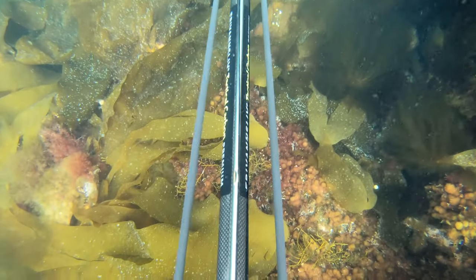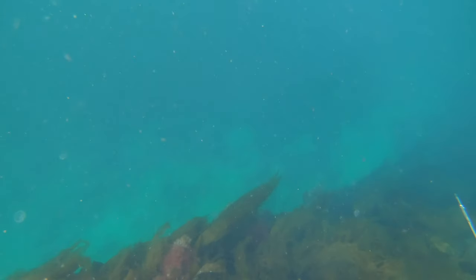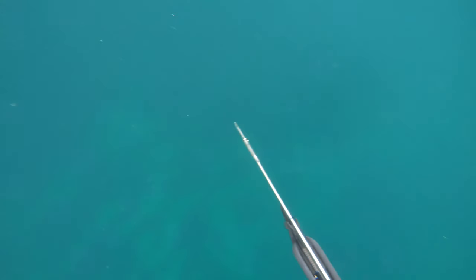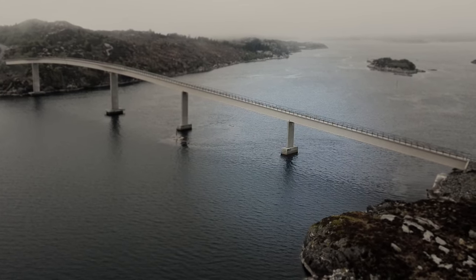We got about 4-8 meter visibility in the water, which is pretty good, considering that we are in the middle of May, and about 8 degrees in the water. And there is boat traffic here, so that's something we have to take into account while we're here. We have about 5 hours in the water at our disposal, and my dive buddy out there has already fish on. So, let's dive into it.